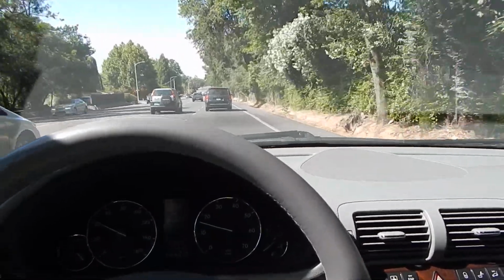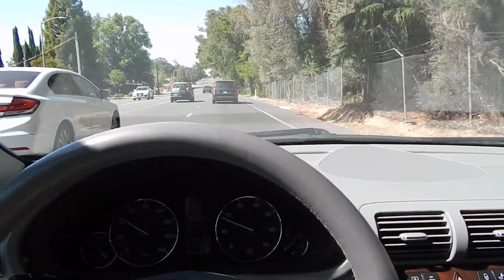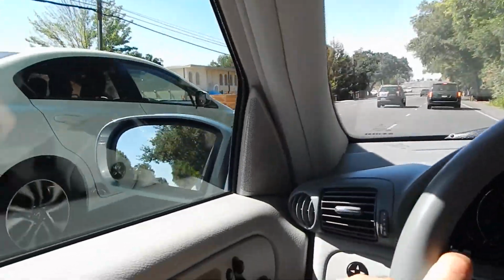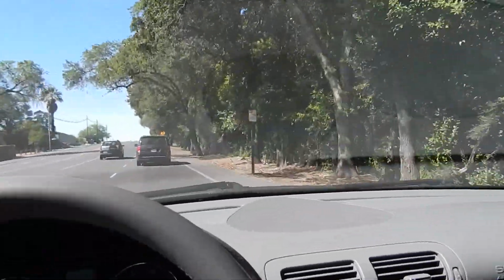Driving the vehicle is just an absolute pleasure. It's smooth, it's quiet, it's comfortable. The seats give you ample side bolstering and back bolstering to keep you firmly in place without making you feel uncomfortable. Visibility on both sides is great. The larger than average side view mirrors give you great visibility of your left and right.